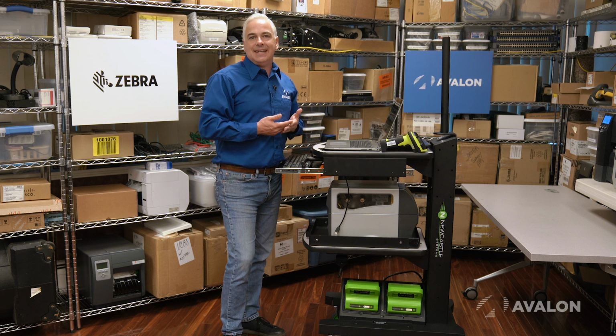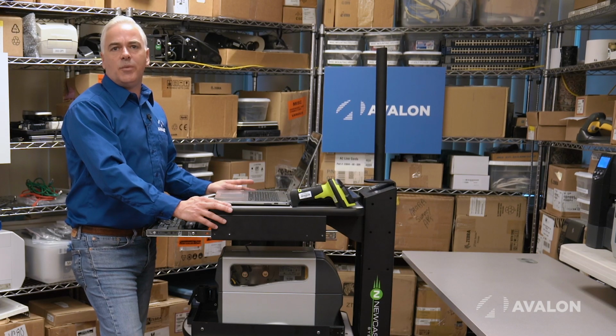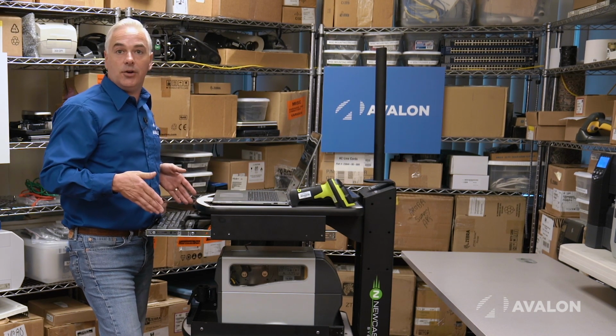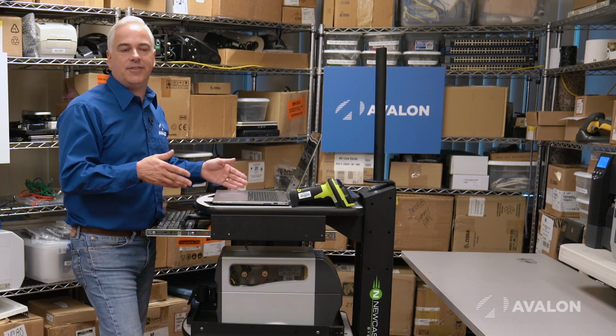So what we've seen is that people can drive 20, 30, or even 40% productivity improvements without investing in any complicated IT technologies or programming changes. All we really needed to do was put a PC on a cart. So what we talked about earlier was taking the PC that I already own, the keyboard that I already own, and the printer that I already own, and just sticking them on this cart. So that's very, very easy.